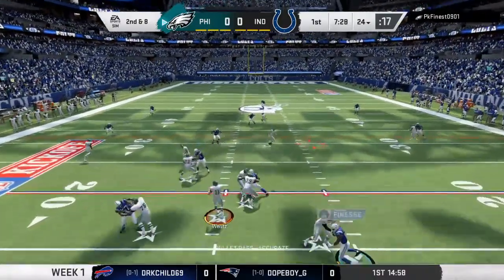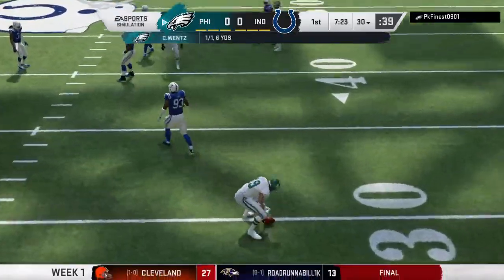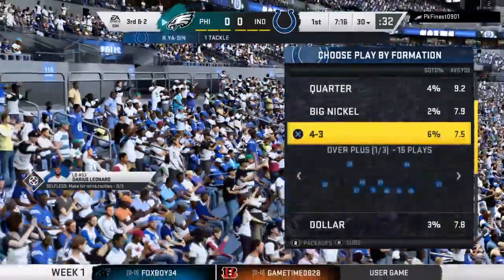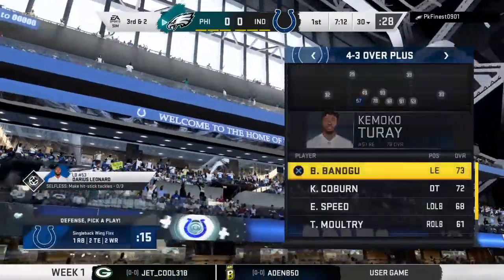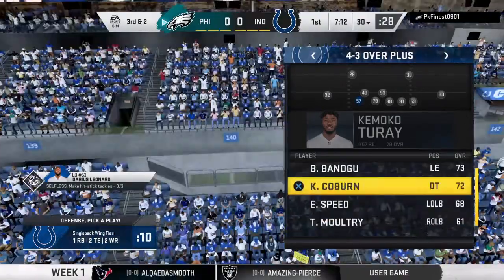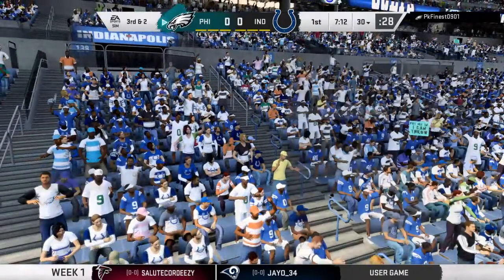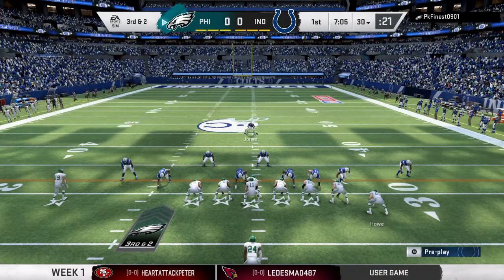From the 24, Wentz. Man open, it's J.J. Arcega-Whiteside. He'll be brought down on the 30-yard line after a gain of 6. 6 yards is the pickup, and that'll lead to a 3rd down. An early task, 2 plays in. This is 3rd and 2.